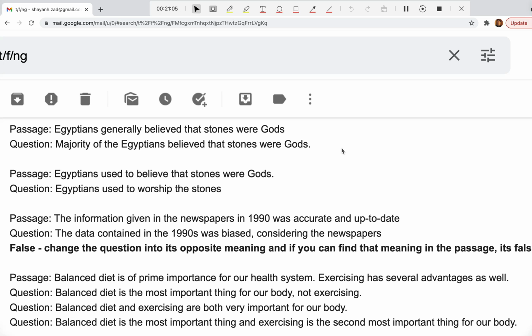So what we do is simply paraphrase this in your own words. Majority of Egyptians means most of the Egyptians, like more than 50%, and Egyptians generally believed, again, more than 50%. So in your own words, I'm saying that most of them, or over 50%, had the same idea, so this is true. Both of them are saying the same thing. Good. Let's go to the next one. Have a look. Let me know if it's true, false, or not given.